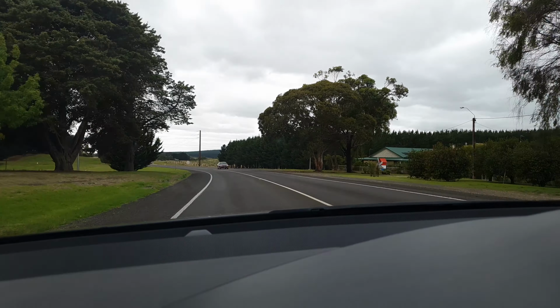So here we have several of the old Mt Burr houses. Well, this is some of the original parts of Mt Burr here, Mum. No, they're all from the 50s and 60s, these houses.